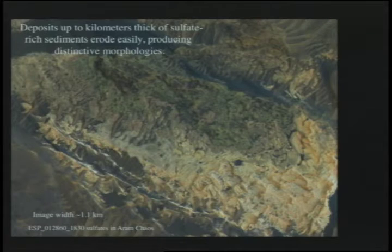So a very different type of deposit on Mars are these sulfate-rich sediments. So what is a sulfate? It contains sulfur. Basically, it's a salt of sulfuric acid-rich water. And gypsum is an example of a sulfate mineral if you've been to White Sands, New Mexico. But this produces some very distinctive morphologies. It's very easily eroded by the wind. This type of rock implies a very acidic water. It's a water-rich environment, but very, very acidic. And the Opportunity rover landed on a terrain rich in sulfates, although it wasn't as well exposed as what you see here.